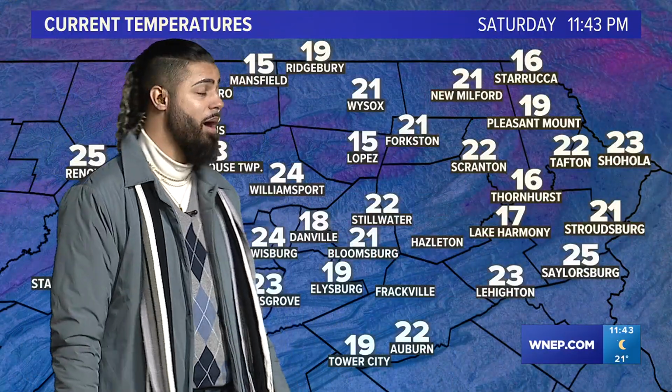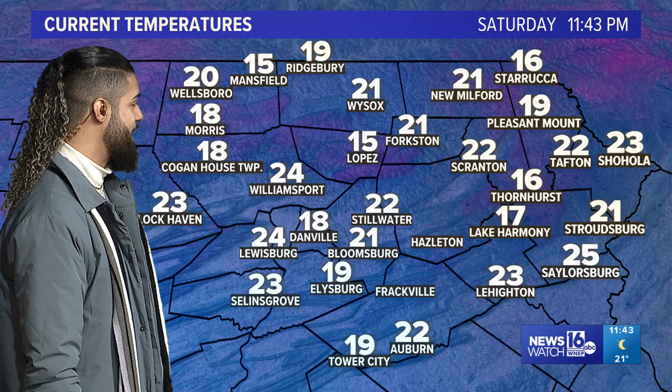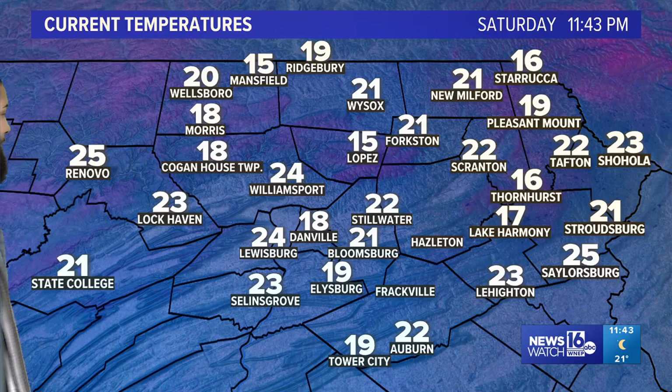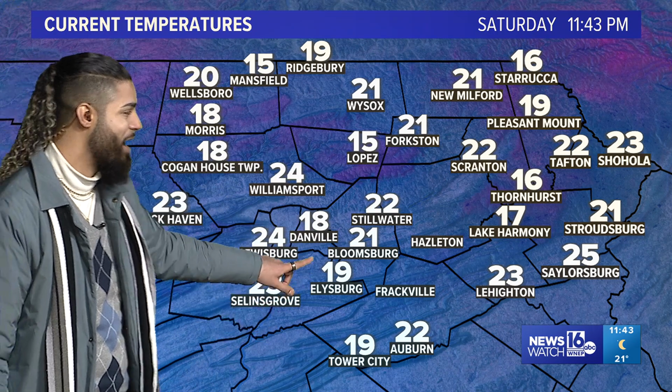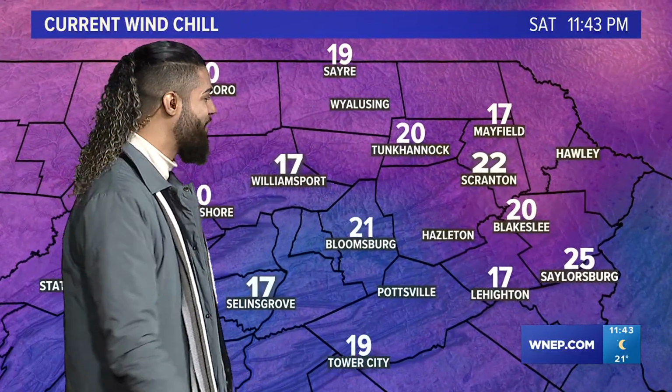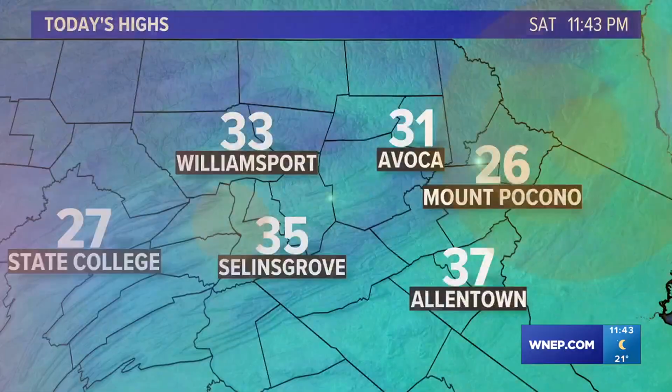Temperatures right now on the thermometer in the teens for Starrucca and Lopez, Mansfield 2, Morris at 18, Cogan Township joining them at 18, 25 out in Renovo, and still in the mid-20s there for portions of the Susquehanna Valley. But look at Elysburg, down to 19 degrees. It's a chilly night out there, and those wind gusts are not helping. Feeling like just 7 degrees in Renovo with the added wind chill.